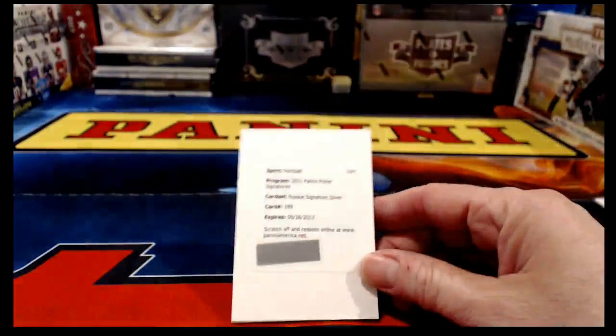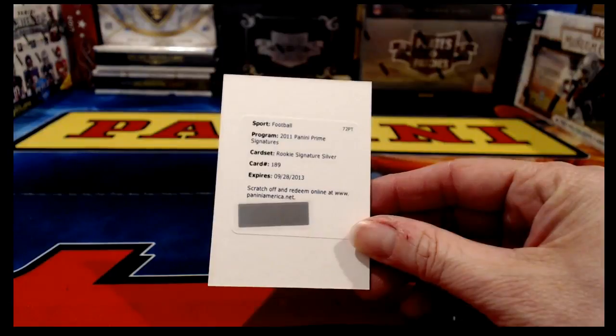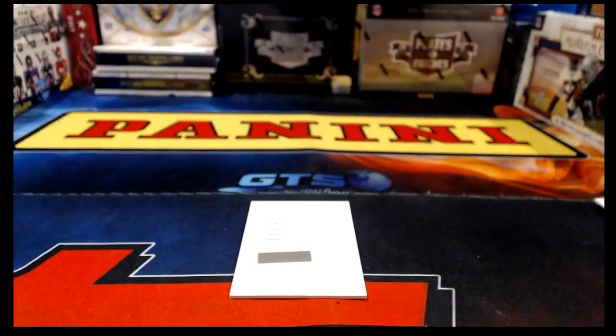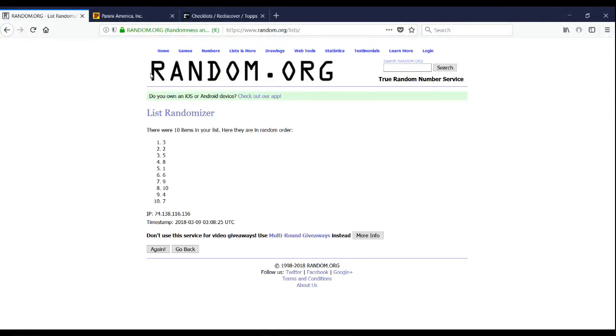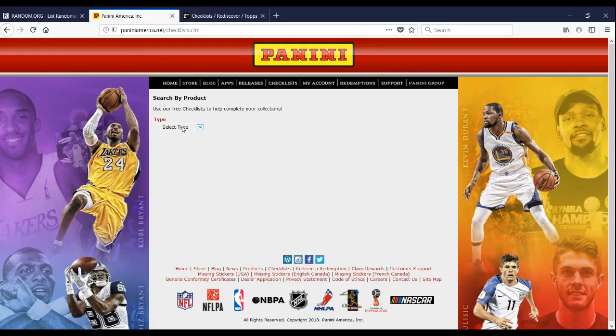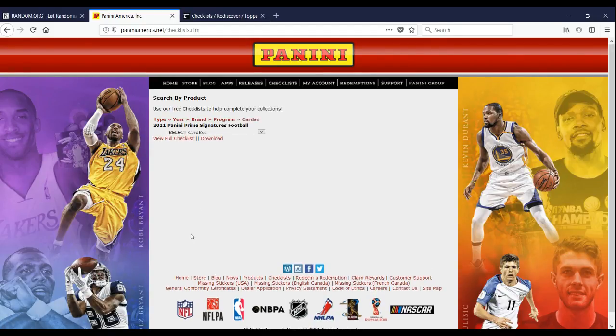And then we have a redemption, which we're going to go to the Panini website and take a look at. Rookie Signature Silver. It is card number 189. And I'm going to bring you along with me here. And that is not the right screen. Let's try that again. And we will head over to the checklist and look this one up. Because I looked them all up, honestly, even when I know what they are, which, I mean, I don't on this one. There's no player name, just a number. But I looked them all up anyway. That way we can always know for sure that we have the right thing.